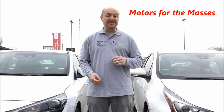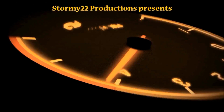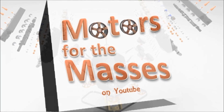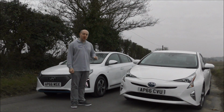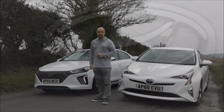Despite petrol and diesel still burning up our planet, it seems all our futures are heading down the electric, hybrid and plug-in route. So why don't we just give in and embrace it? So today we are pitching a brand new hybrid against the one that started it all. Today we have the 2017 Toyota Prius and the 2017 Hyundai Ioniq.